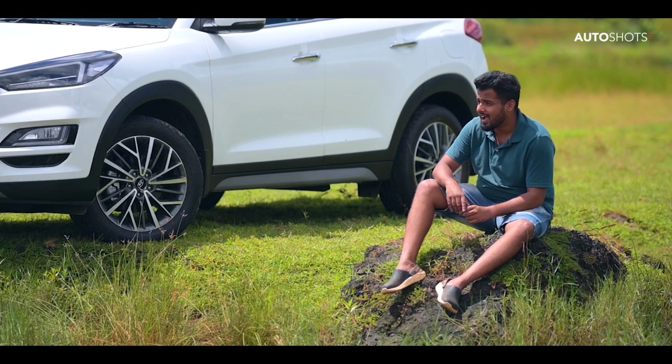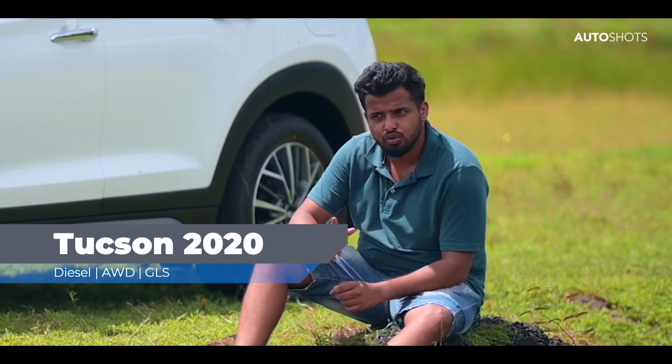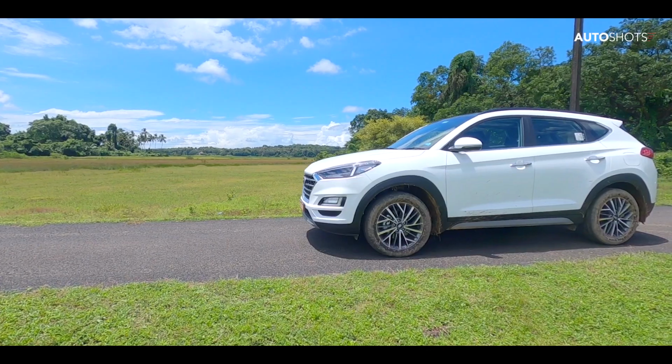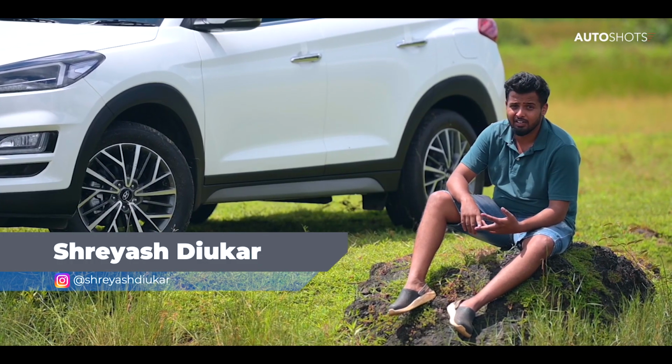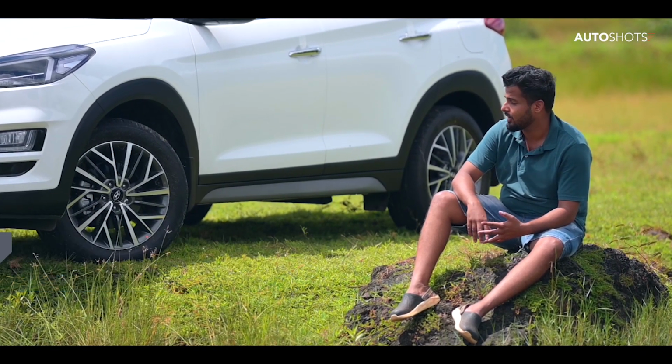Today on Auto Shots we have the 2020 Tucson. Today we will do a detailed review, from exploring different places to doing some off-roading.